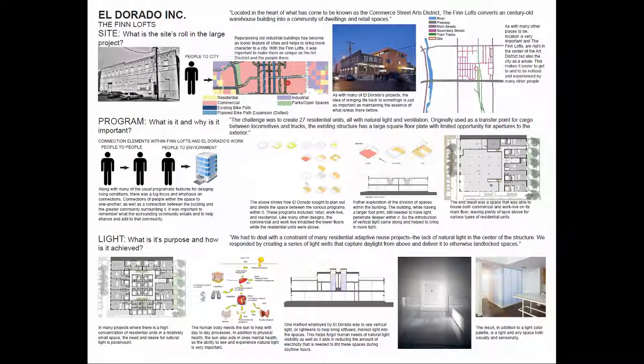Light is a very important part of El Dorado's thinking, El Dorado's work, as in the case of the Finn Lofts, because it was an old warehouse. It didn't have as much light as would be needed probably to make a comfortable living environment for many people. And because there was a lot of space, it had a large footprint, there was room for more residencies, but then also that meant more people needed to get natural light. So the idea of borrowing vertical as well as horizontal light through the use of light wells, through different openings, through types of fixtures and apparatuses that would allow direct, diffuse, and disseminated light to penetrate these spaces, helped to create a much more comfortable and efficient living environment.